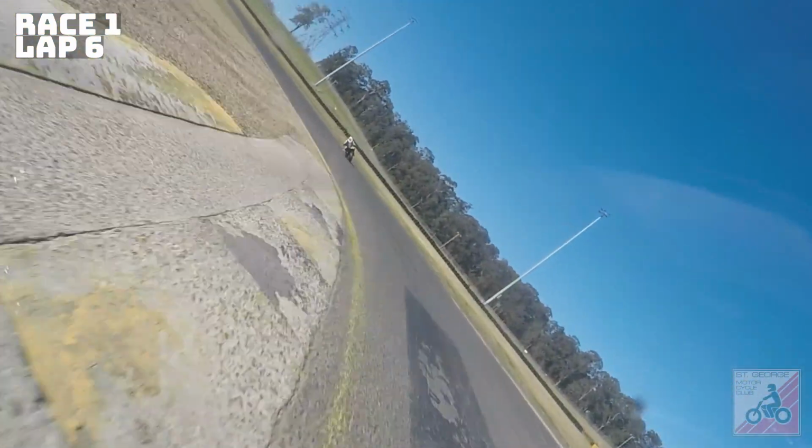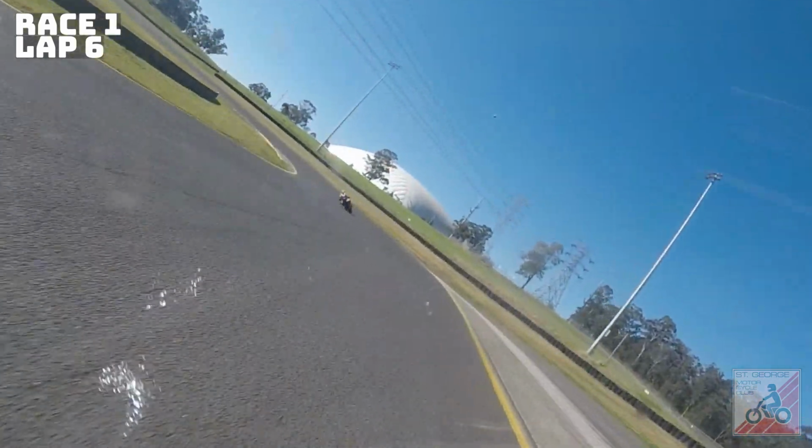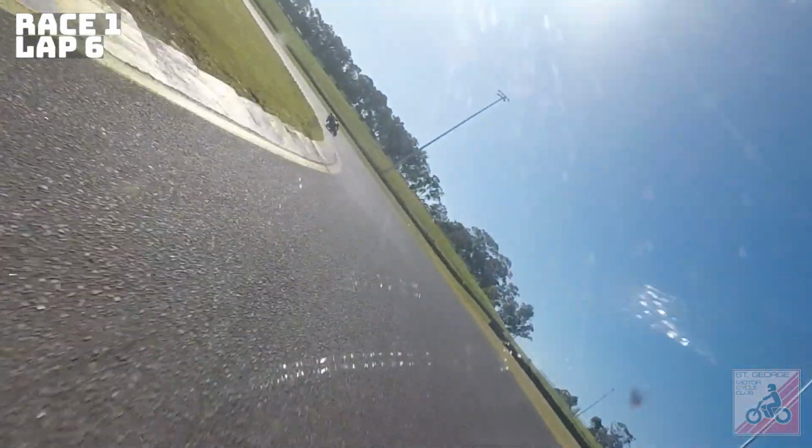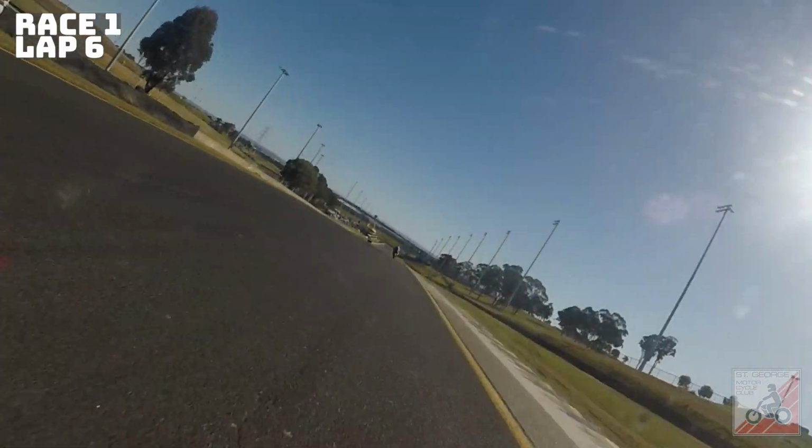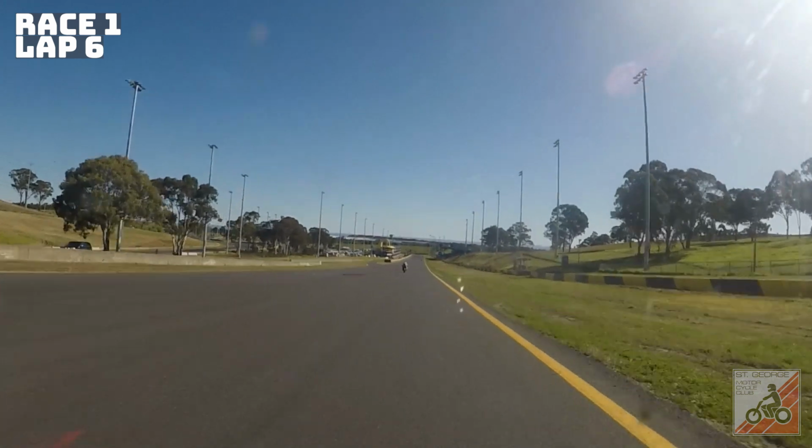But that's enough for us to realise there's a few setup changes that we need to make, so we'll make them for race 2 to do a bit more testing. Hopefully get the bike sorted ahead of the 2-hour endurance race on Sunday.